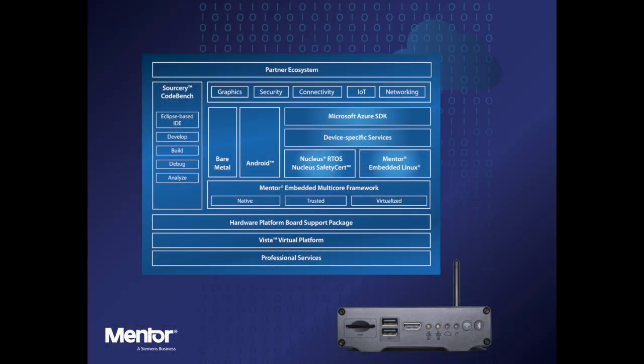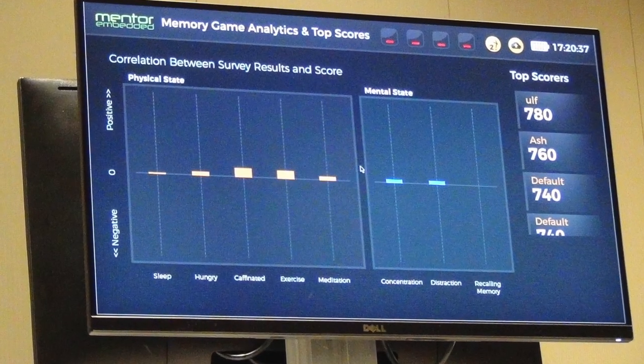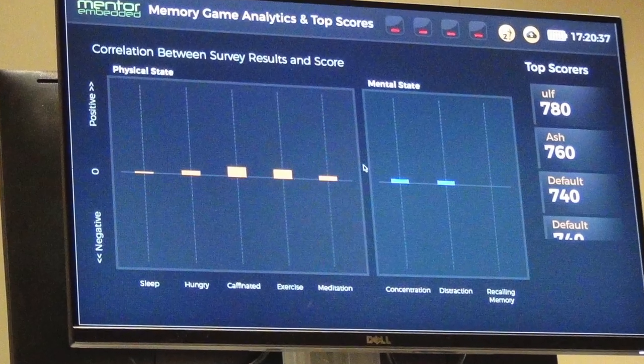So our gateway is running the Mentor Embedded Linux with the Azure SDK, and then we communicate all that data back up into the Azure cloud, and then we present the final aggregated big data results from all the people who have played the game, which now numbers in the hundreds and hundreds of people. And so we're able to see things like, if you drink caffeine, your memory recall is going to be a little bit better, even more so than if you've slept a lot.